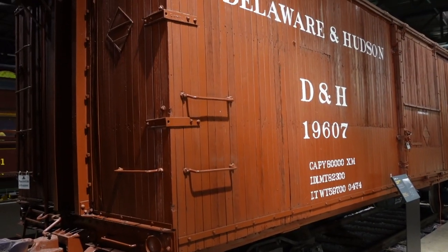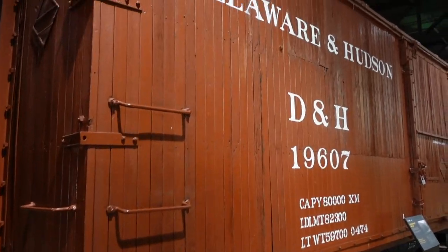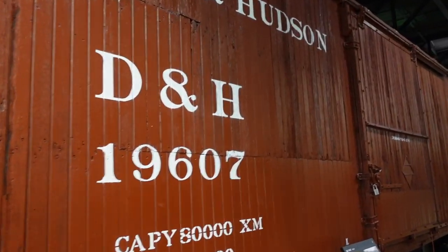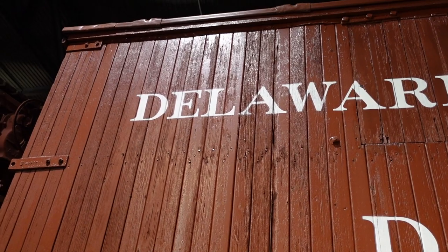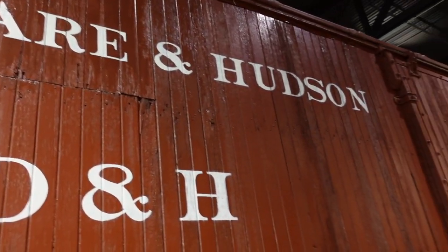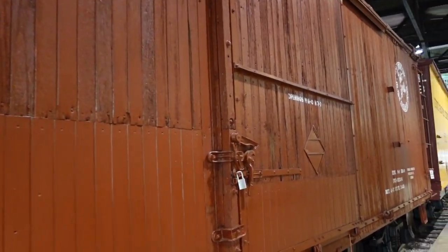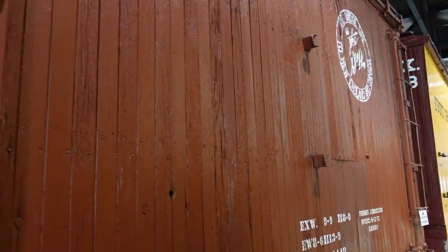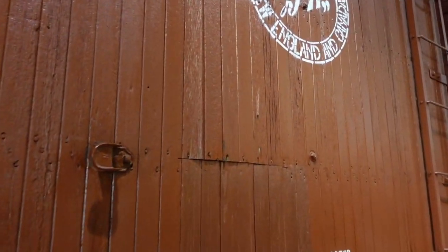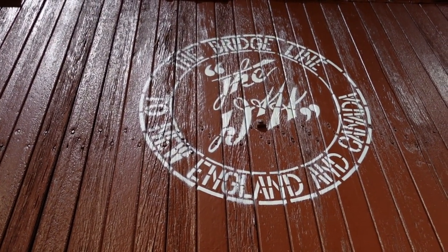All right, next to that, we have this beautiful Delaware and Hudson D&H boxcar. Very similar to the Lehigh Valley. And D&H isn't that far away. They're up in New York. D&H land, it's actually where I found a bunch of cool stuff up there with one of my other YouTube friends. It's awesome. The D&H, that is such a cool stamp.